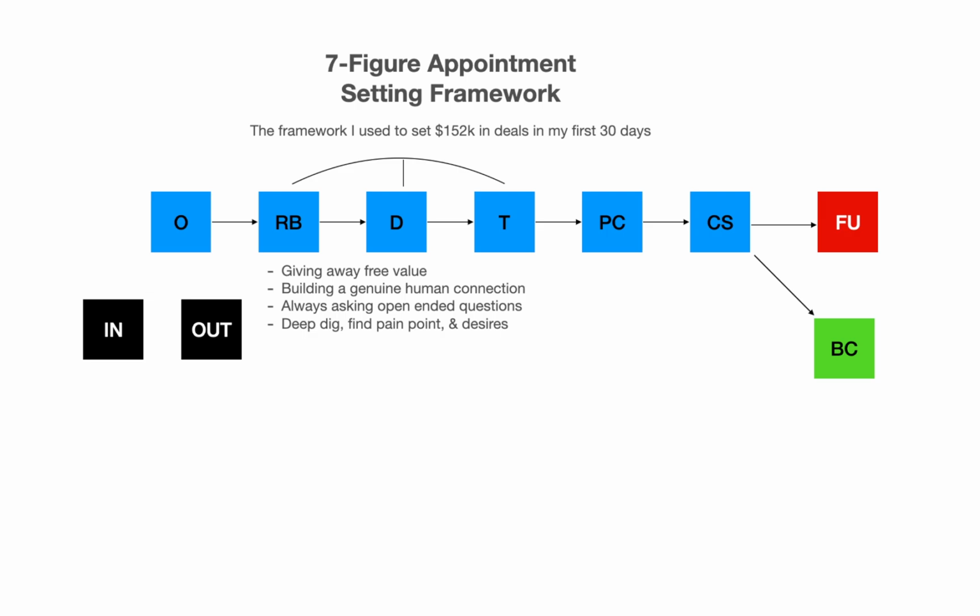Now, the overview of this process: I don't do more than 3 to 4, right? 3 to 4 max. We don't want to be that annoying guy that's constantly following up and whatnot. We want to be genuine. We want to be human with it. Okay, so 3 to 4 follow-ups max, and keep doing this until they book the call. Don't be annoying. Be human.